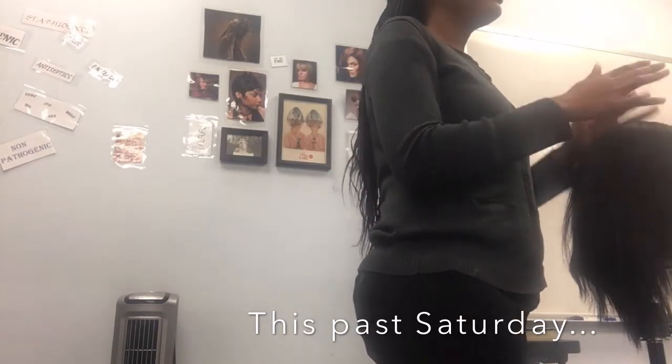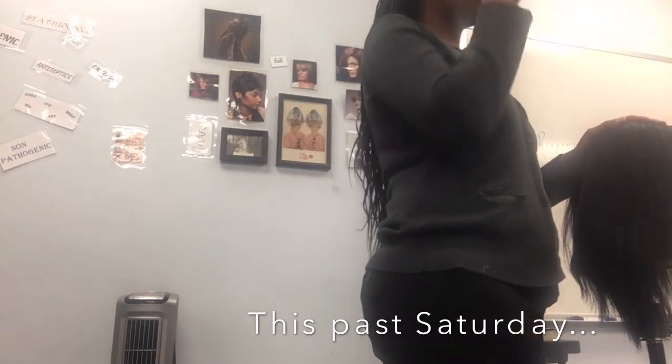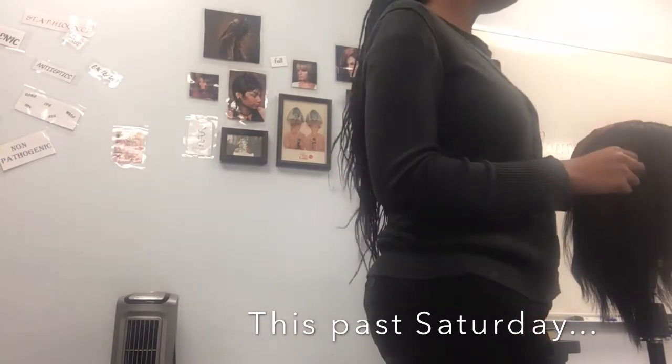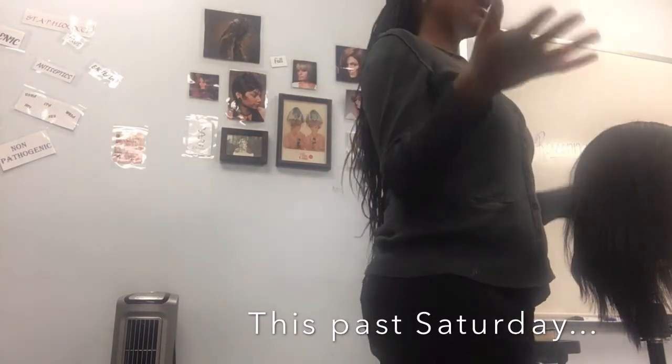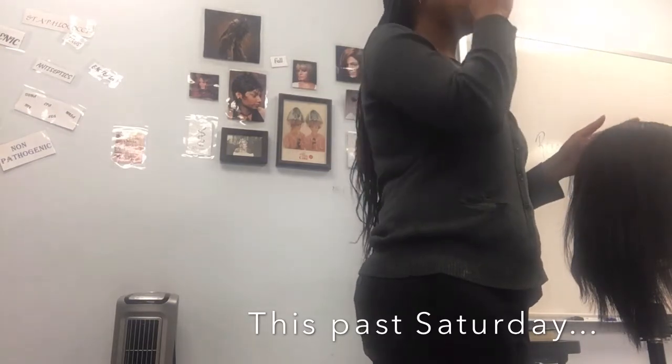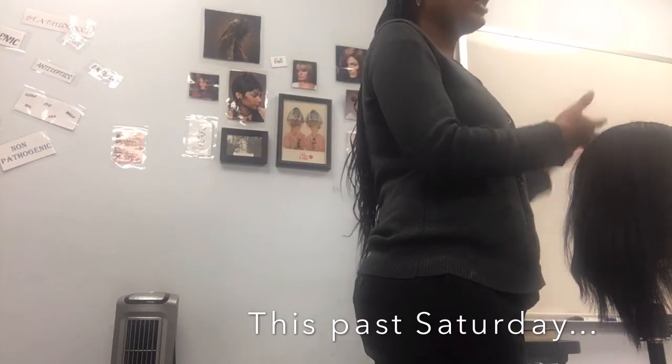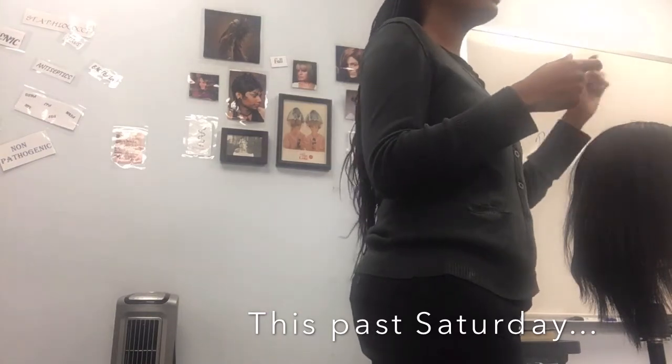I get this a lot because I work in a multicultural salon. They're like, is that product good for black people? Is that product good for white girls? And I'm like, to be honest, y'all, product is product. The only difference between the products is going to be the name and the reputation of the brand and how much moisture is in it.